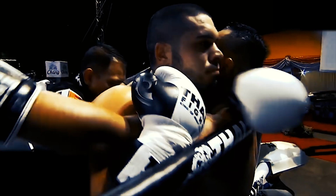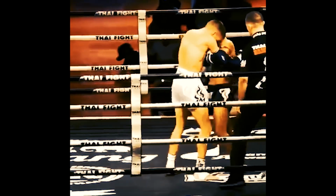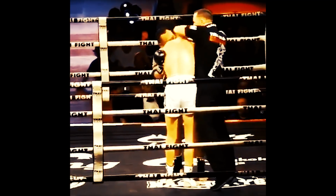From here, veteran experience. To further mitigate follow-up, Saenchai ties up and waits for the ref to reset with a break. In this position, Saenchai often kisses his opponents to further taunt and mock them, mess with them.